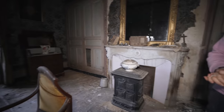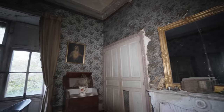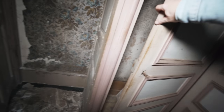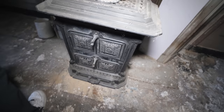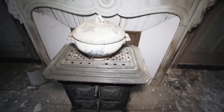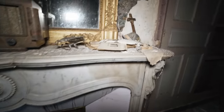Oh my gosh, this room has so many beautiful antique things. If you're a history lover, then this is a gem. This is literally holding a diamond. Still a shirt hanging up there. Wow, look at this stove over here. Yeah, beautifully detailed again. And then the pan on top of it, probably used to boil something in.